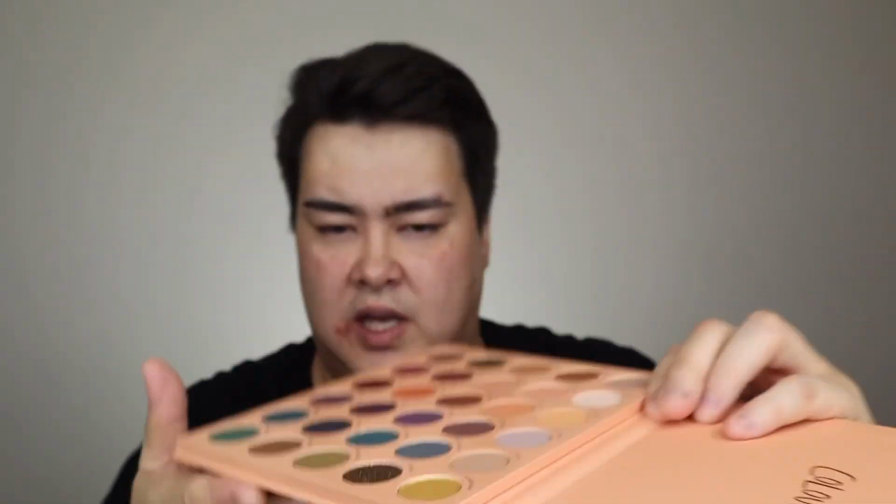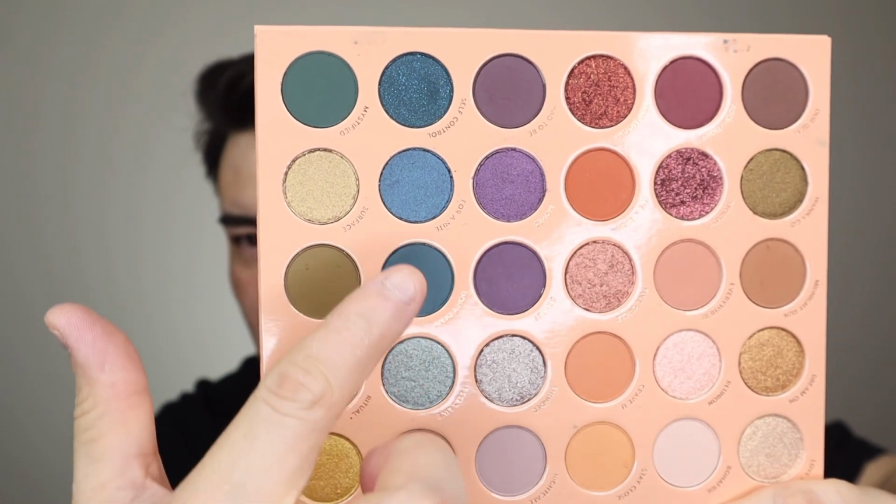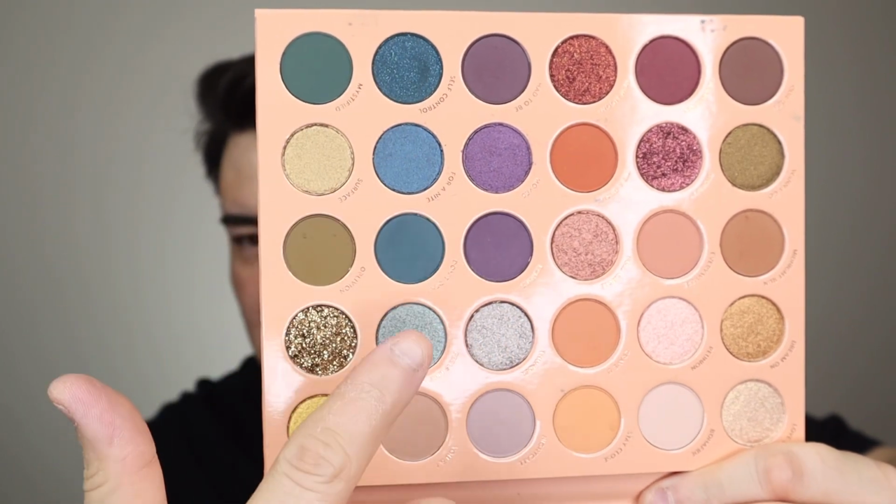Not a huge fan of their pressed glitter, so I probably won't use that shade. But then these blues, look how pretty they are. All gradient, going from dark to light, which I'm excited to play with. And then we've got some neutrals, some warm tones and some cool tones. But I'm actually really excited to receive this. $49 for all these items, that's actually pretty good, because this item here retails for about $30 US alone. So I'm actually really happy about that.